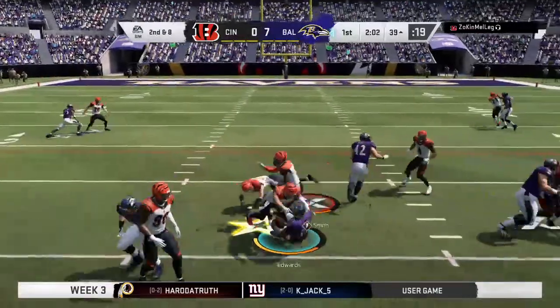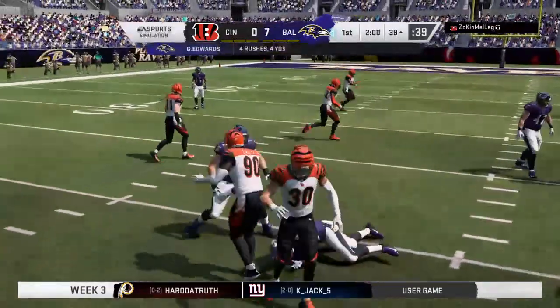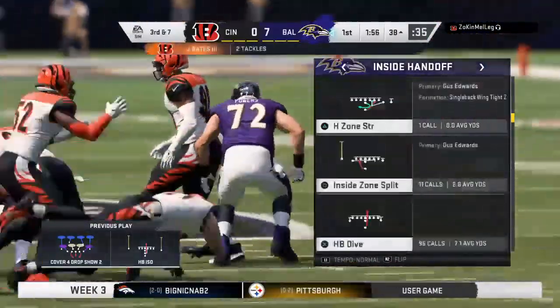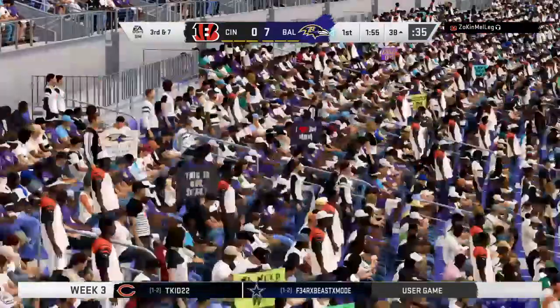On second down now, it's Edwards. And they will only muster a yard here to the 38. He'll pick up only a yard there, and it'll leave him with a 3rd and 7.